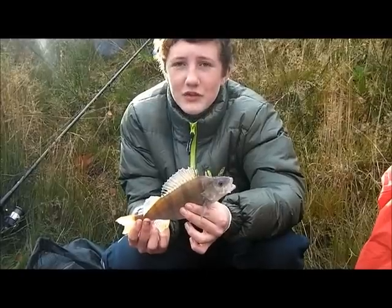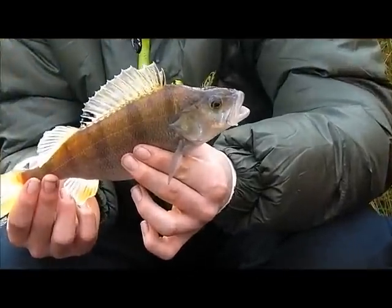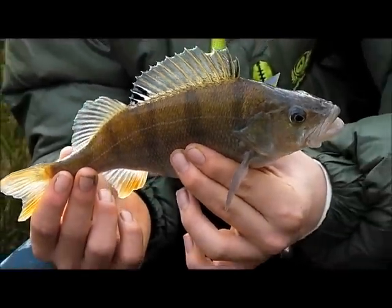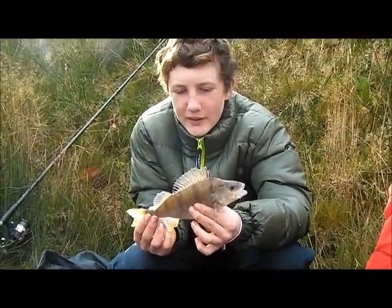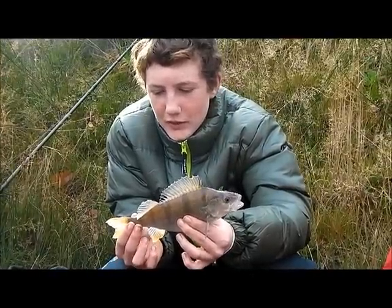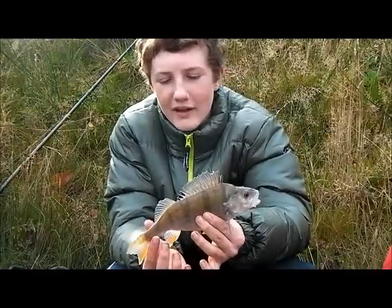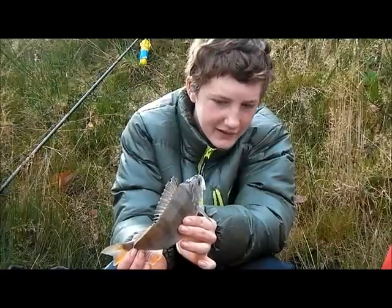Incredible screaming take on the right hand rod. I'm thinking carp, and I thought I was into a bream at first, but it was a bit of a spirited fight for a little bream. Yeah, a perch, absolutely pristine, probably half a pound to a pound, not a mark on him. Beautiful red colourings to his fins here and here, and dorsal fin standing up proud. That is a little perfect fish, and really glad to catch it.